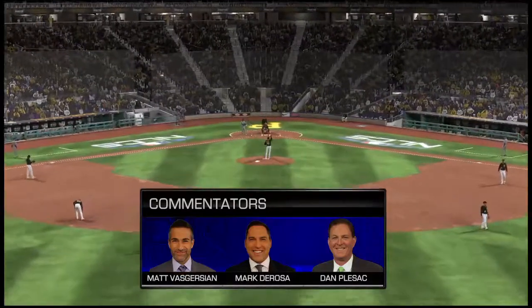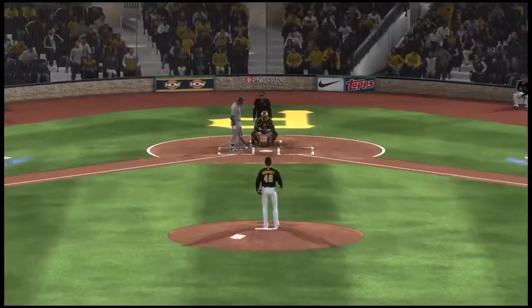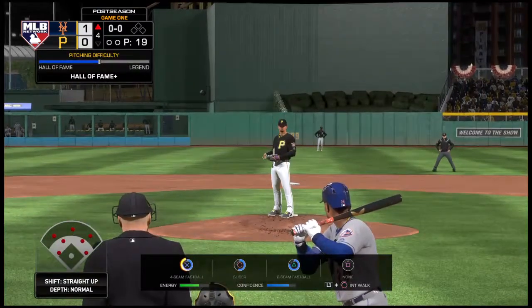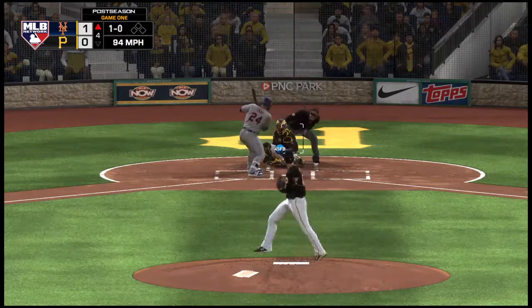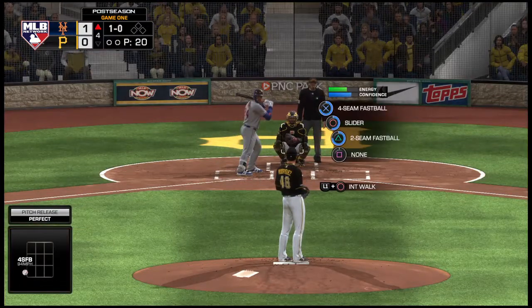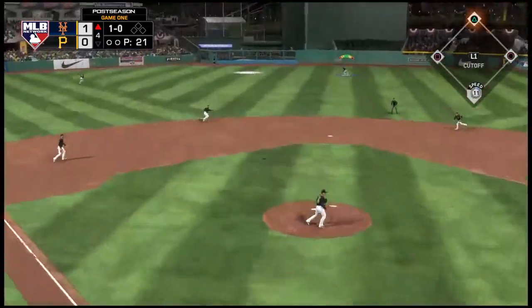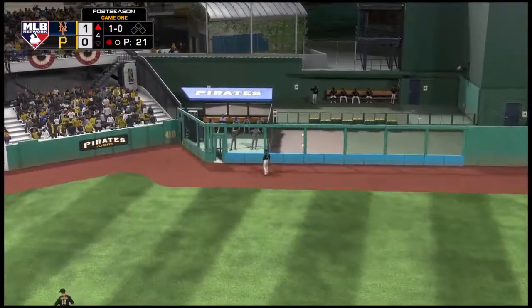Back with Mark DeRosa and Dan Plesac, Matt Vasgersian, as it'll be Robbie Cano settling in to start out the inning. Here comes the first pitch. And he'll try to crowd him there to start the at-bat. It's 1-0. The 1-0. This is hit high in the air out toward left center. Marte on the move. He's there and records the first out.